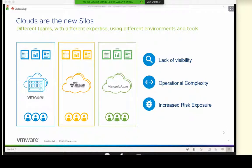As organizations begin using these clouds, they quickly realize that, for starters, these clouds can be very expensive. They also begin to notice that they're difficult to manage because they all have different technology stacks, they all have different API layers, and they require different skills and different tools. So the way you provision, secure, and manage the lifecycle of your applications on vSphere is very different to the way that you would do that on AWS or Azure. And finally, because of these inefficiencies, organizations often realize that they lack that visibility and proper security, which can make them exposed to a huge amount of business risk.